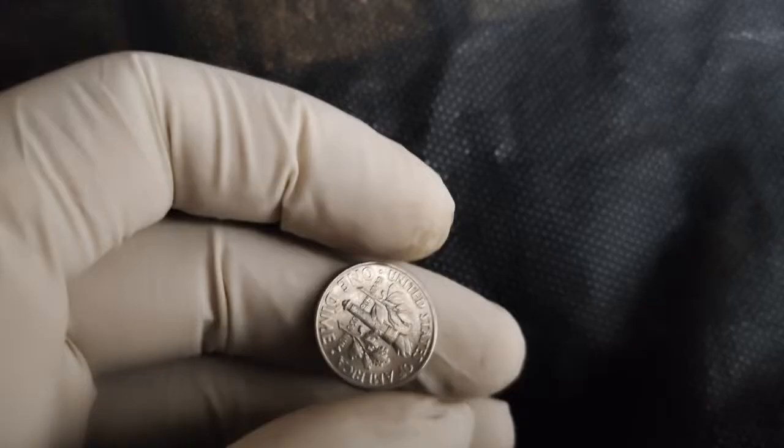It also exhibits dramatic doubling on Roosevelt's profile and on the inscriptions, specifically on the word Liberty and the motto "In God We Trust." Under magnification, you can see clear shifts in the lettering, which is a strong indicator of a double die error, one of the most prized errors in all of coin collecting.